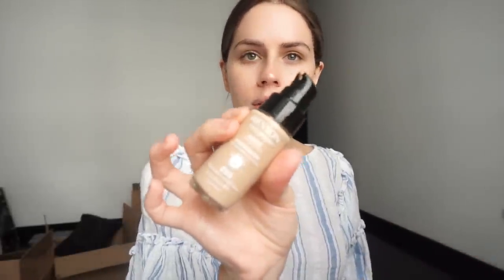We're gonna apply our Revlon Color Stay foundation. I'm gonna apply with the Beauty Blender. Since this is a little bit more on the liquid side, it's soaking into my Beauty Blender a little bit. So next time I would probably just dab it on my face and then blend it with the Beauty Blender.